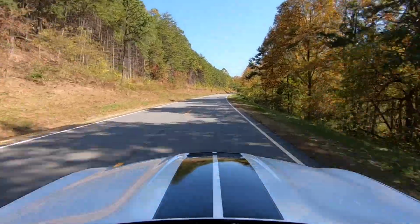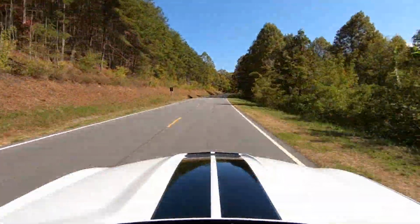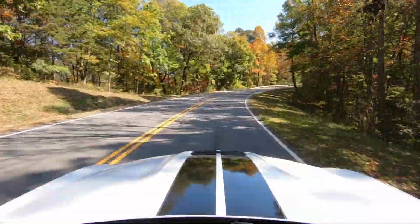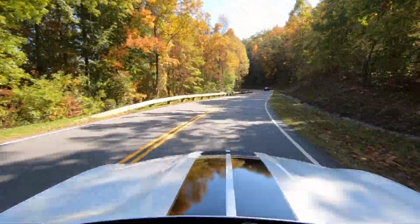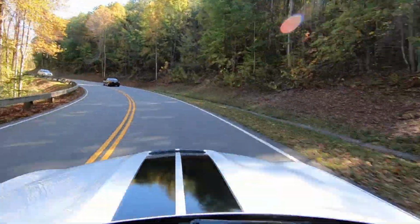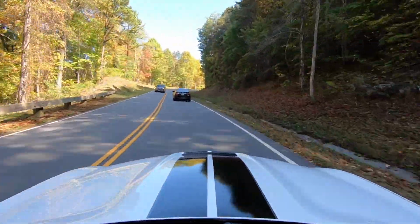Here we go. And there's a Toyota. Nissan.